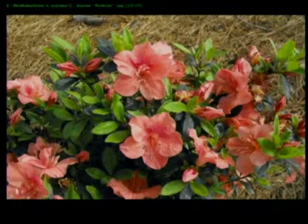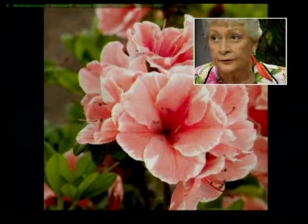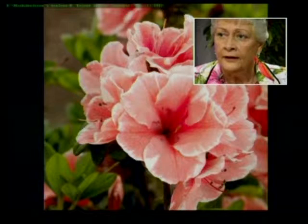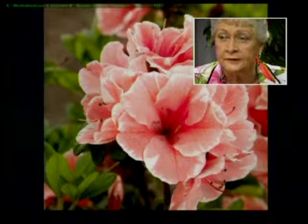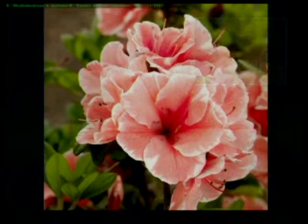And this is Sunburst, I think. This is called an Encore. So we're in the Encore azaleas. They came out a few years ago. They will take a little more sun than the old-fashioned azaleas. And they'll have a blush of blooms in the spring, and then periodic blooms and maybe a little flush in the fall. They just bloom off and on all year. That's why they call them Encore.